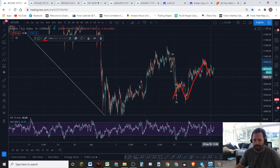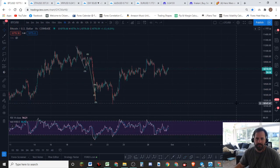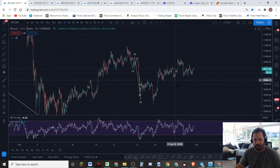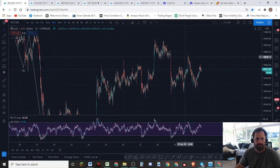And so what's this then? Well, let's take a peek at it now. So it gives us context. So now we can zoom in and look and see what this is. 15-minute chart. What do we got?